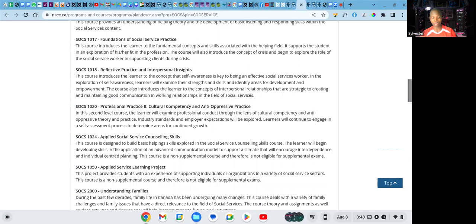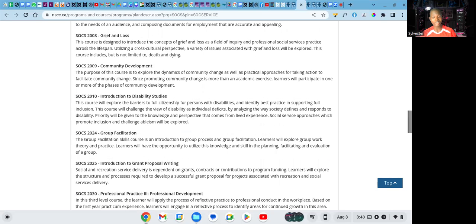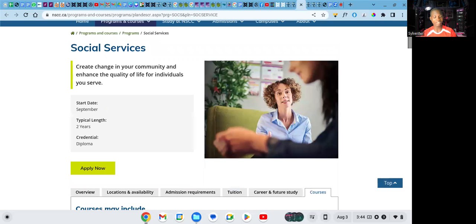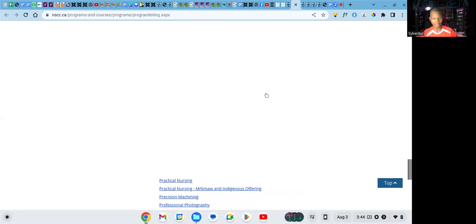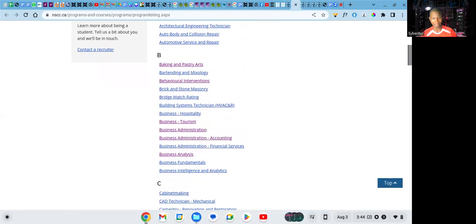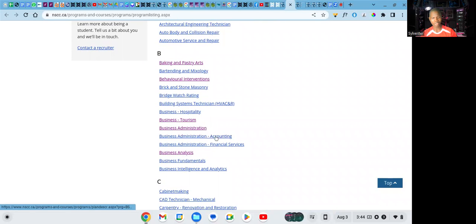So those are things that you must make sure you check through before you apply to any program, right? If you look at it here, you can see that the apply now button is available. So I'm going to go back and pick another program just to justify my points with you.